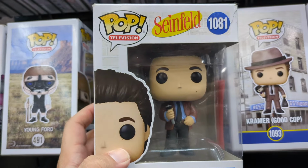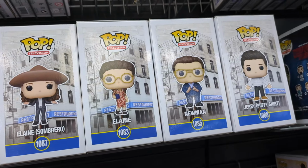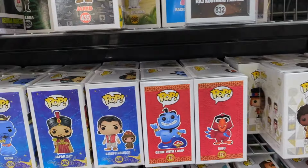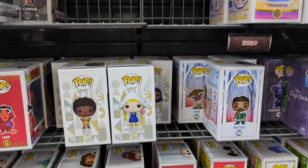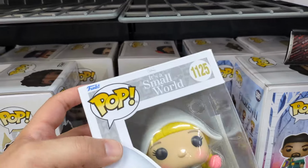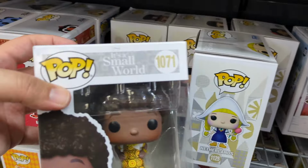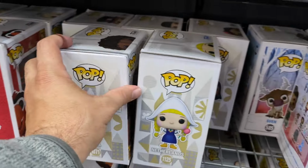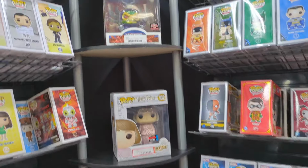They have Seinfeld ones. You have Jerry Seinfeld, Elaine, Newman. Of course, gotta have Newman. Some retro Disney Funkos, including these from the rides, like It's a Small World Funko Pops. They had the different countries from It's a Small World. And yeah, quite a huge collection here of those.